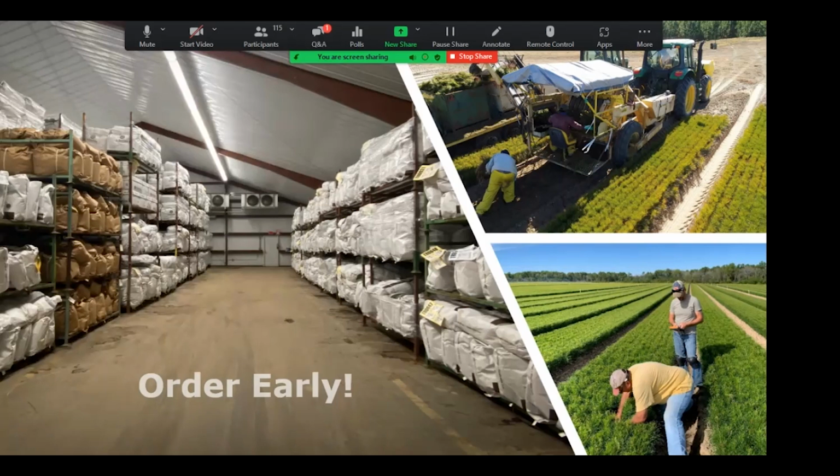One thing to keep in mind if you want to use our MCP seedlings is that it's always advisable to order early. As you saw from that graph I showed earlier in the presentation, the demand has gone up year over year. And this past planting season was no different. We sold out of our MCP products real early in the season before planting season started.